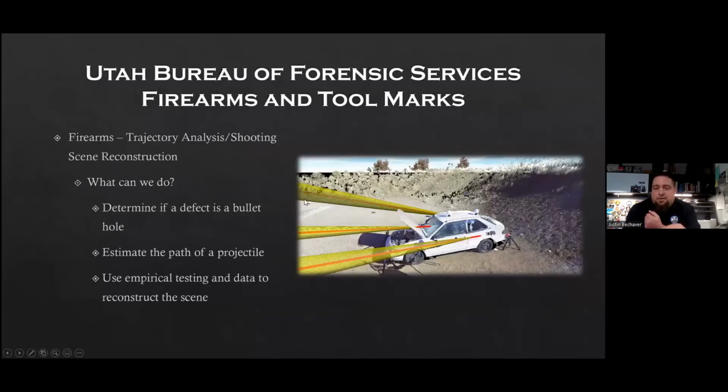Then we also do shooting reconstructions, basically trajectory analysis. So we'll go out to a crime scene and we'll document all of the trajectories from all the bullet holes. And then we have all these fancy lasers and things like that that we can use to help try to recreate the scene. The reason I like this so much is because this is the one aspect where you really get to do a lot of empirical testing. So we've done all kinds of things like shooting ballistic dummies and ballistics gel, shooting glass, shooting cars, actually. So there are a lot of fun things that we get to do with these types of reconstructions.